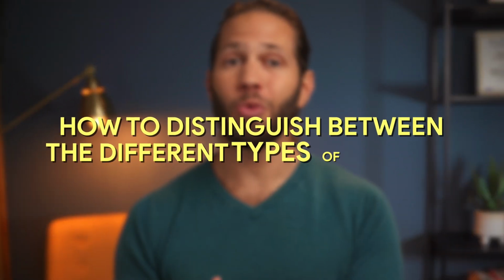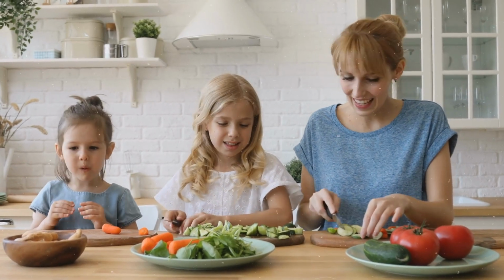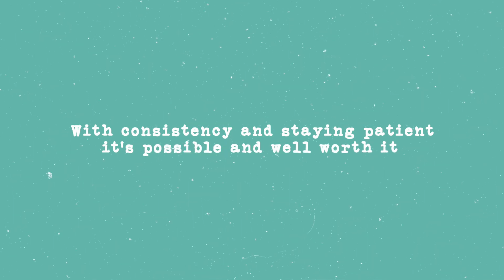Once you and your child understand the different types of hunger, the next step is to help them learn how to distinguish between them. This can be challenging at first, especially for younger children who are still developing their language and communication skills, but with consistency and patience, it's possible and well worth it. So here are some tips to help you and your child navigate this process.